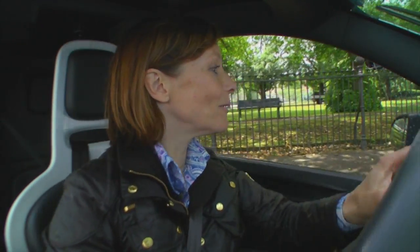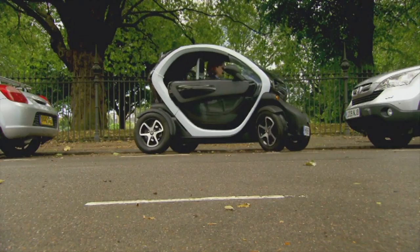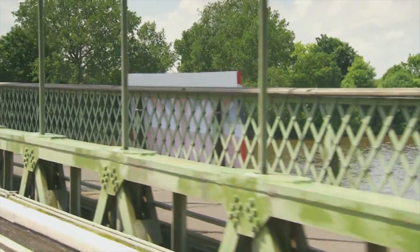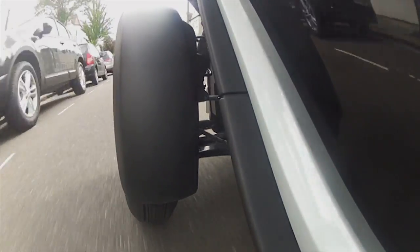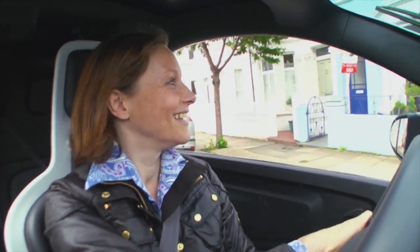Oh, superb. The Twizy doesn't have power steering, but as it weighs just 475 kilograms, parking is easy. Its chassis is tuned by Renault Sport, makers of our favourite hot hatches. However, it's not one of their better efforts. It does crash a bit over the road imperfections.